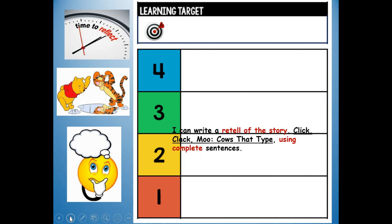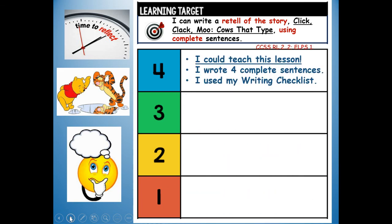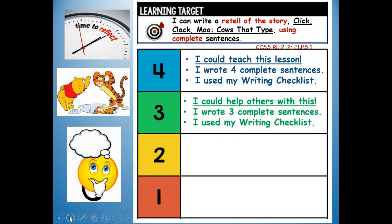All right, at the top of your paper, it's time to reflect on our learning target. I can write a retell of the story Click, Clack, Moo, Cows That Type using complete sentences. So, would you give yourself a 4? I could teach this lesson. I wrote 4 complete sentences and I used my writing checklist for each of them. Or would you give yourself a 3? I could help others with this. I wrote 3 complete sentences and I used my writing checklist.